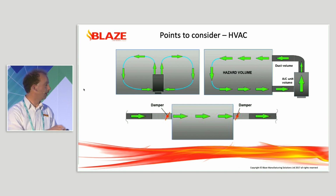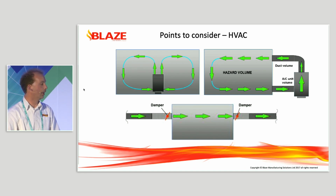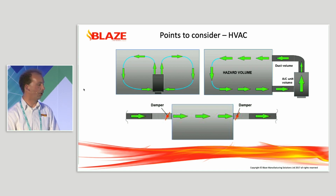It may be that the HVAC is within the enclosure, in which case, definitely leave it switched on. If it's outside the enclosure, as I say, you need to take that volume into account.